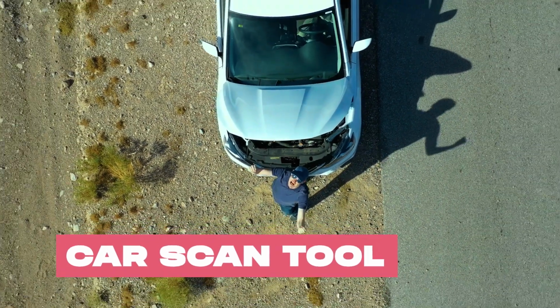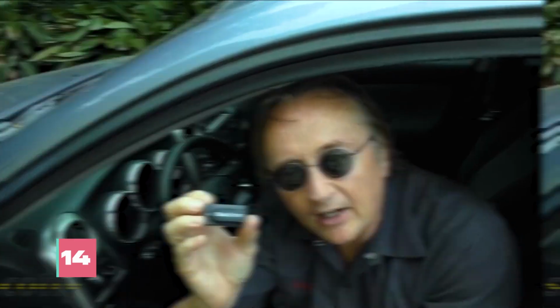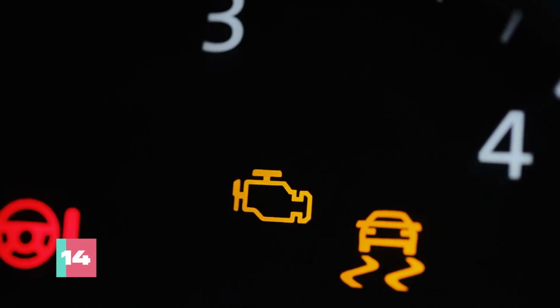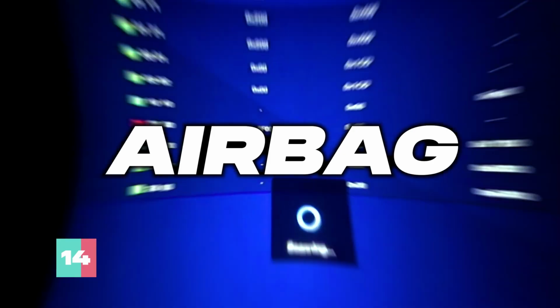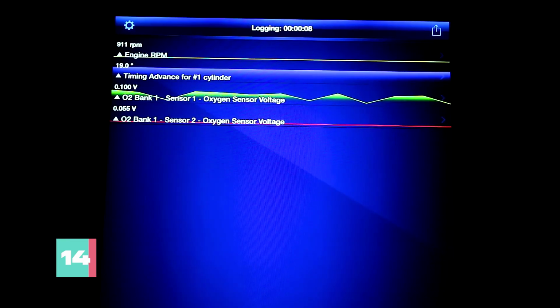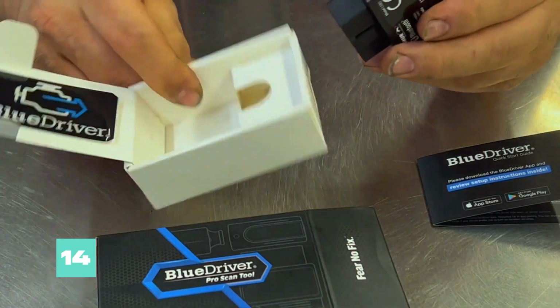Have you ever wished you could peek under the hood of your car and decode its secrets like a pro? Meet Blue Driver, your car's new best friend and the ultimate diagnostic tool. No more puzzling over cryptic check engine lights. With Blue Driver's wizardry, you gain access to the treasure trove of data that mechanics usually guard. Clear ABS, airbag, SRS, TPMS codes, and more with ease. But that's not all. It's not just another code reader, it's your automotive whisperer, guiding you towards the right fixes.